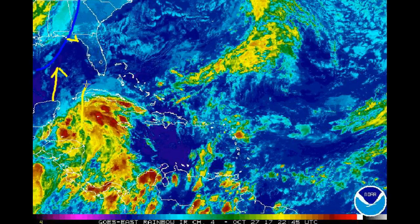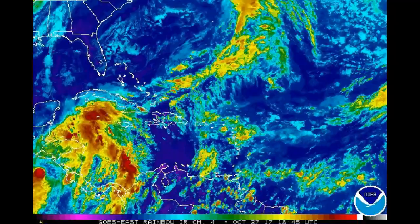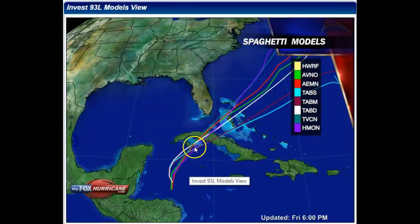It already looks like it's going to get the Keys and South Florida. But it depends on the strength of the storm and the strength of the front, and the timing of the pass will determine the path of the storm. Now, look at the size of it, one thing. So when I show you the spaghetti models here, notice they're kind of spreading out now. They were really tight, and they were all kind of focusing right over the center of this cone.